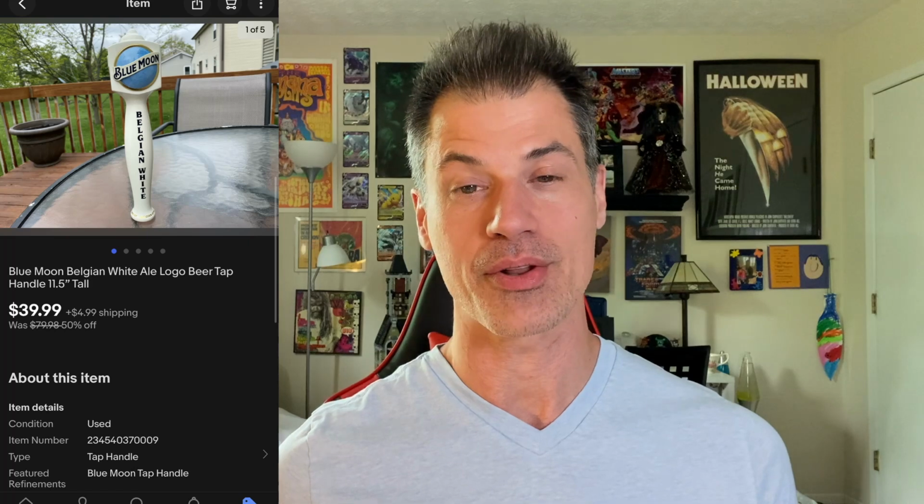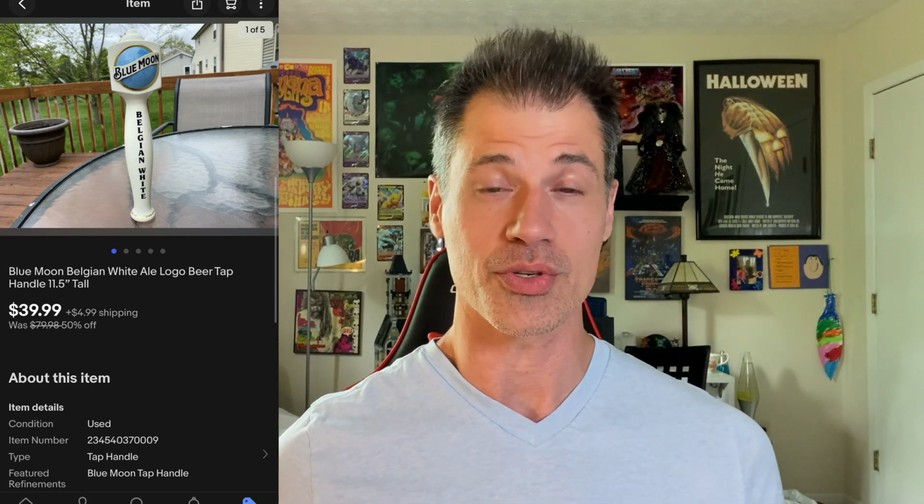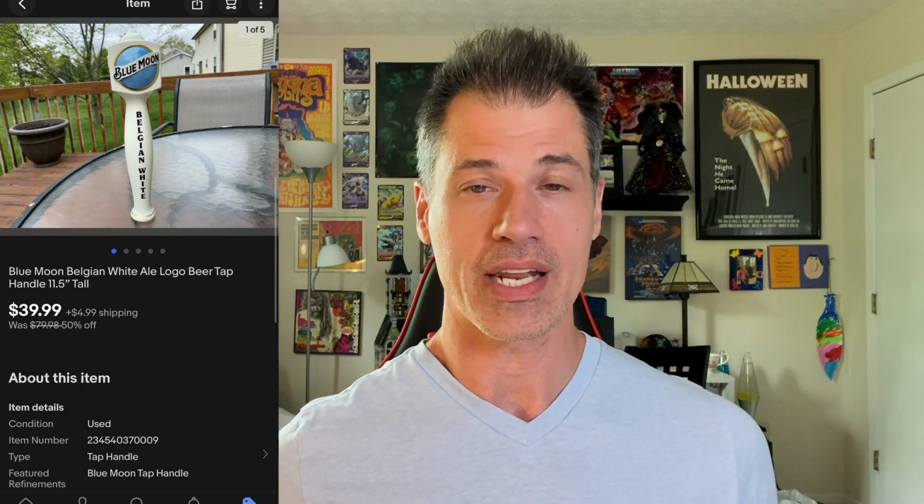About a month ago, I bought a box of, let's say, 18 to 20 beer tap handles, and I paid $17 for the entire box. This was the first of the beer tap handles that sold. It's Blue Moon Belgian White. It was just under 12 inches, and this is an excellent bolo. It sold really quickly too, so I got full price at $40 for this. The buyer is $48.69 all in after shipping and tax.